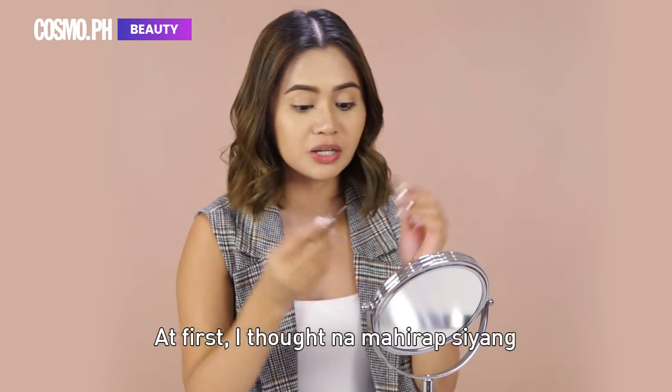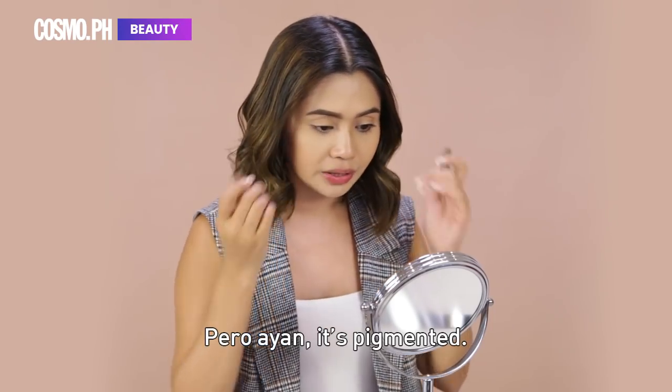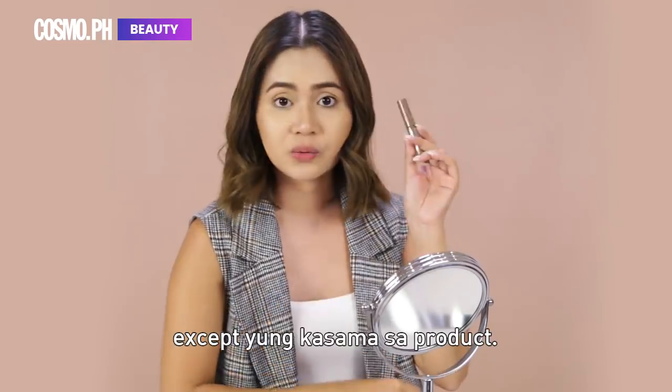At first, I thought mahirap siyang i-apply with this one. Pero ayan o, it's pigmented. And then, no makeup tool needed, yung kasama na lang sa product.